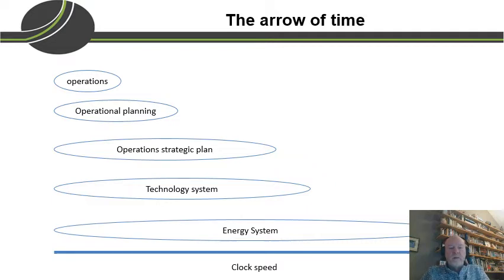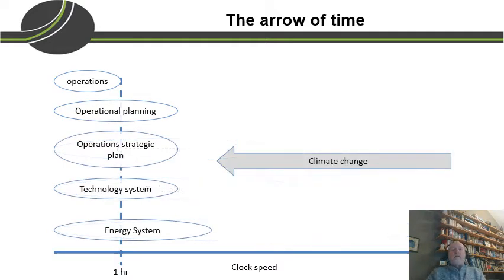And the horizons of each of these systems determines their clock speed. So the operations system is operating quite quickly, that has a fast clock speed. The energy system operates in a slower sense in the context of logistics at least, and so that has a slower clock speed. And the compression of time produced by the need to reduce our carbon emissions quickly and dramatically compresses all of these systems so that they become much more aligned.